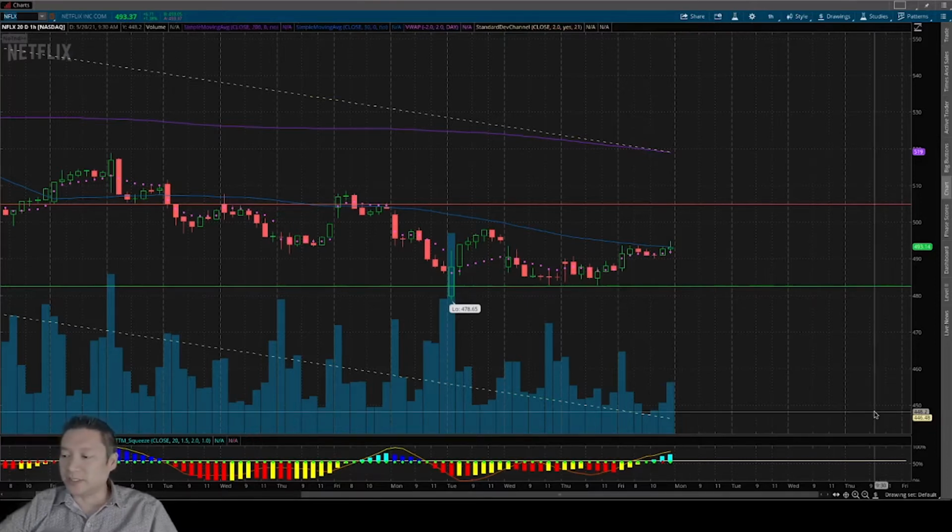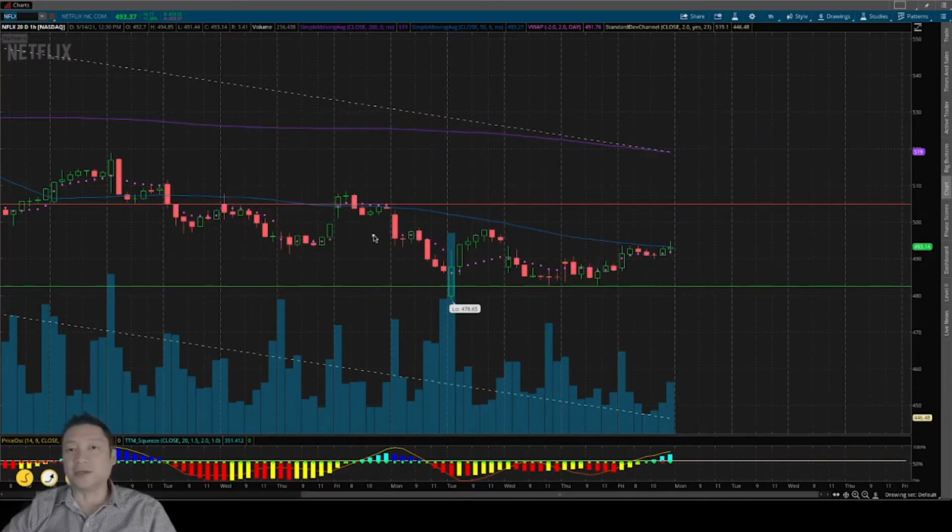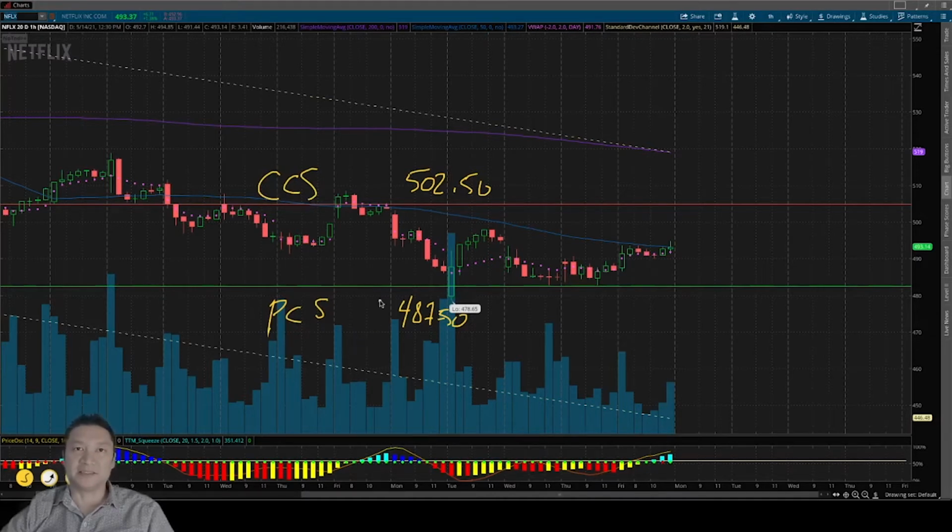And so I've got it up on the screen here. It's Netflix. And within Netflix, I saw a potential for it to trade within a range this week. And what I did was I selected 502.50 on the top side and 487.50 on the bottom side. Okay, and all that meant was putting on this iron condor, and an iron condor is simply two credit spreads put on in the same trade. It's a put credit spread on the bottom side and a call credit spread on the top side. That's it. Two credit spreads slapped together makes an iron condor.